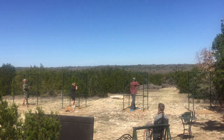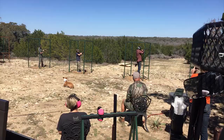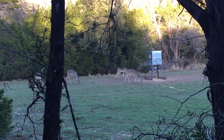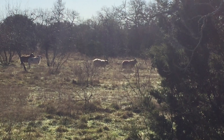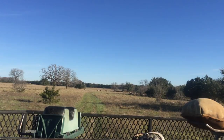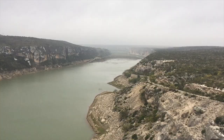When Dad returned, we all headed up to Central Texas to our friend's ranch to spend time with them and shoot some skeet on the range. After an epic time at the ranch, we said goodbye to our friends and headed west to Big Bend National Park.